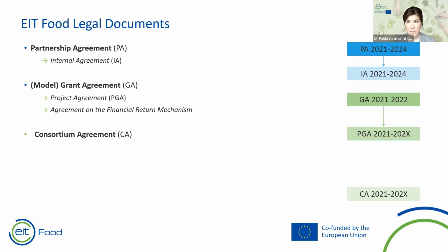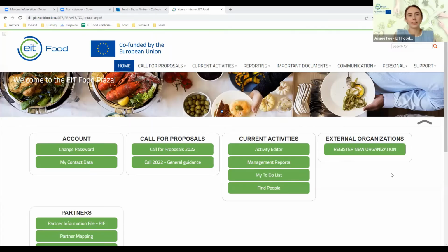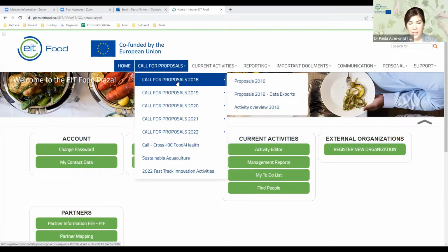Okay, and then we have more questions. Yeah, do you have to be an EIT Food partner in order to receive funding for the current EIT Food open call? Okay, so thank you. Aimee just explained which are the different parts that you have here, and I think it's quite clear. But as a general recommendation, you have to browse the whole website, because it has a lot of information and it's very useful if you are a partner, and especially if you are a partner that has an approved project in the business plan. So you have here all the guidelines for the calls.